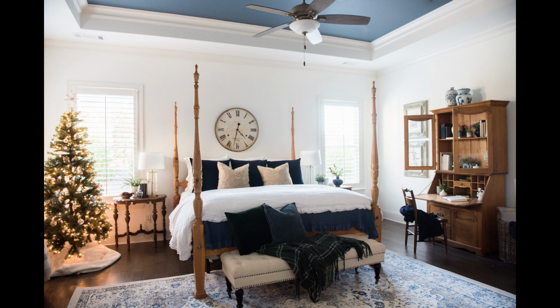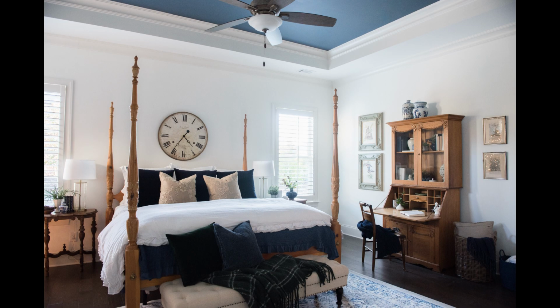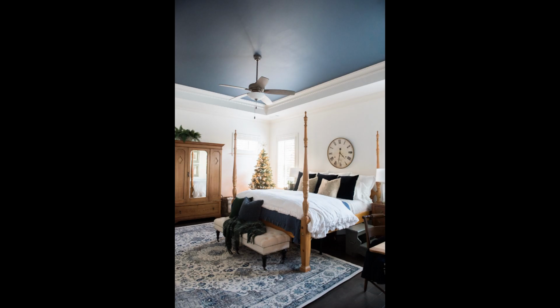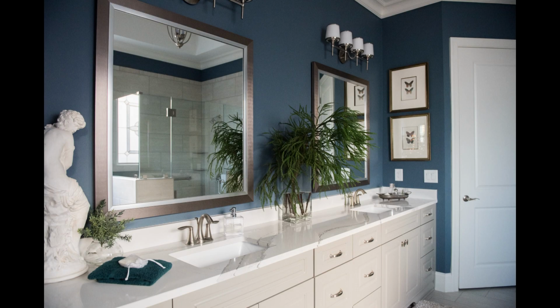Yeah, because you kept saying you wanted color. You missed color. And then we made the walls white. And then it turned out to be the most marvelous mistake. A marvelous mistake. You know, put color on the ceiling. Just shake it up a little bit. Yeah. Oh, it's gorgeous.